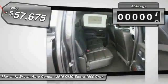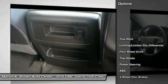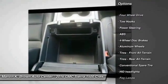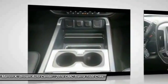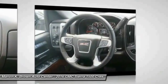This vehicle has less than 100 miles. Here are some of this vehicle's great options: stability control, anti-lock braking system, power passenger seat, keyless entry, traction control, remote engine start, backup camera, tow hitch, steering wheel audio controls, leather-wrapped steering wheel.